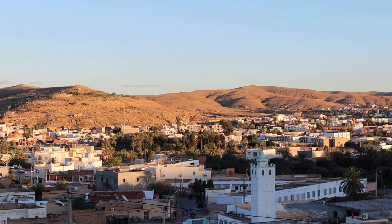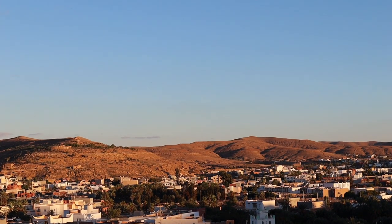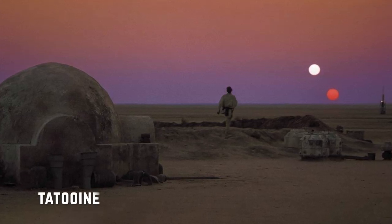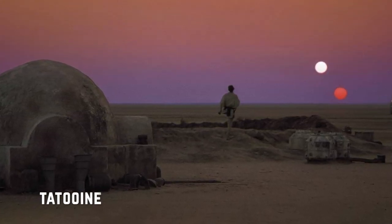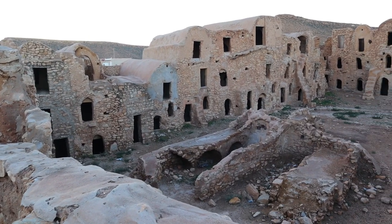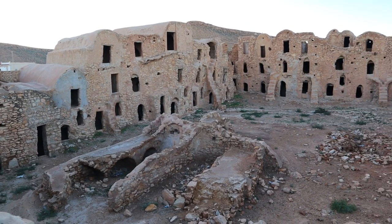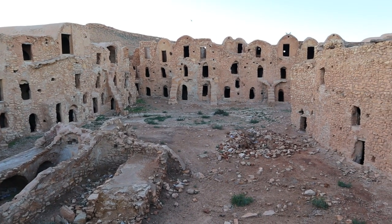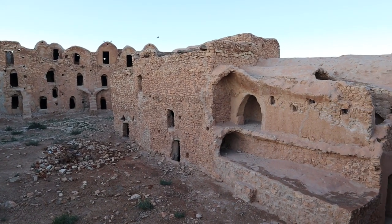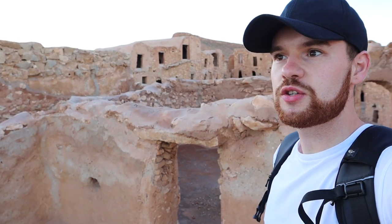You may be familiar with Tatooine. If you've ever seen Star Wars, it's the name of the planet where Luke Skywalker was brought up. A New Hope, a very famous film, came out in the 70s. Tatooine here in Tunisia was the inspiration for George Lucas's planet Tatooine. So really interesting. That's why I personally wanted to come, as I was a massive Star Wars fan when I was younger. And a lot of the buildings around this area were what gave the director, George Lucas, the inspiration for many of his settlements in the film.